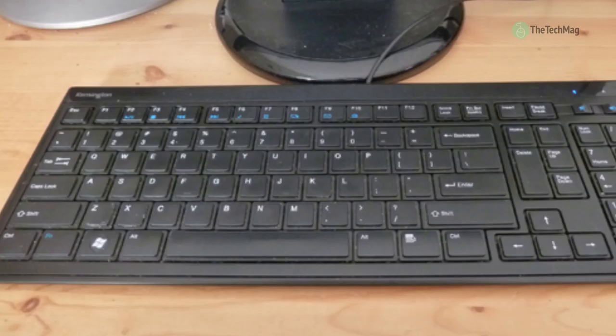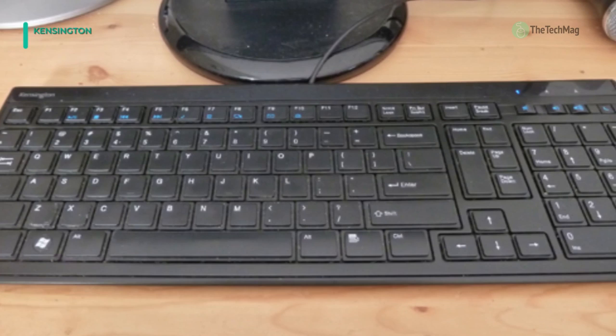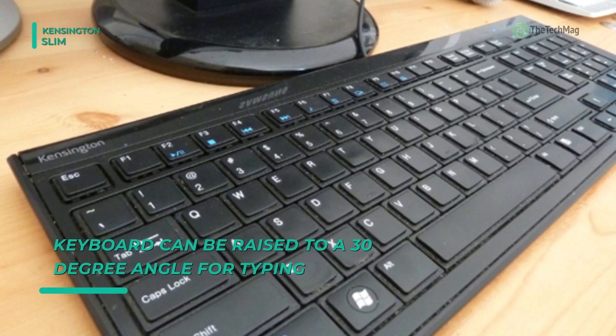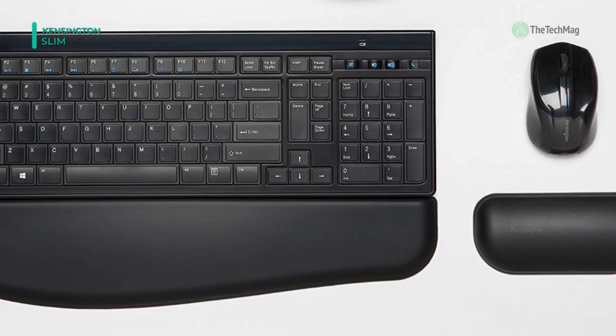The Kensington Advance Fit Full-Size Slim Keyboard is a full-size USB keyboard with laptop-style scissor keys for precise control. It also features one-touch controls for increased productivity, letting you access email and standard media buttons. Tilt stands allow you to angle the keyboard at 30 degrees for comfortable typing. Additionally, the keyboard is plug-and-play for ease of use.